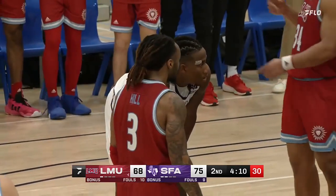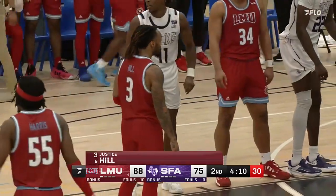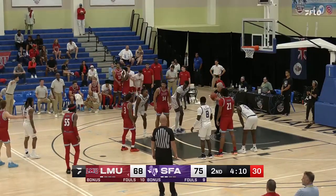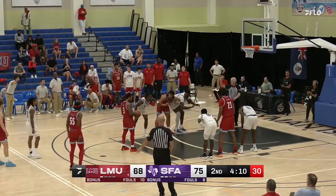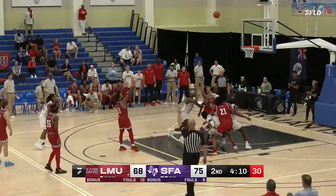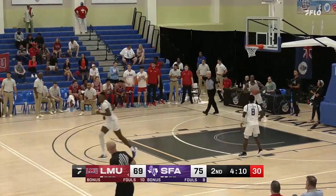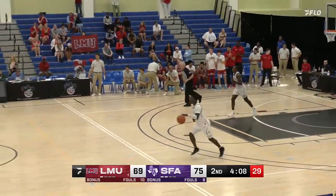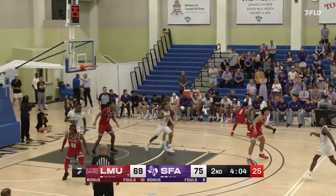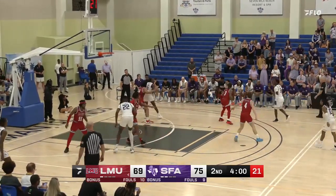Juice Hill says, hey, we're not done yet. Try to keep his teammates in this. He and Wright and Merkvaladze have been the answers offensively. Mostly Merkvaladze in the first half, Hill and Wright combining in the second. Two-possession game, 4 minutes left. Winner gets Drake tomorrow.